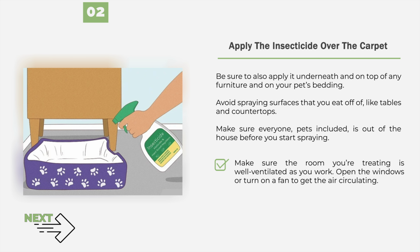Make sure the room you're treating is well ventilated as you work. Open the windows or turn on a fan to get the air circulating.